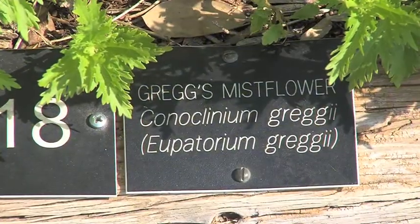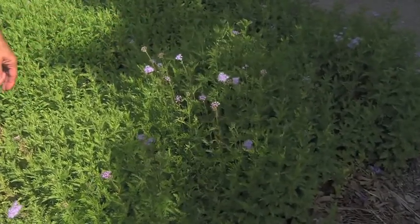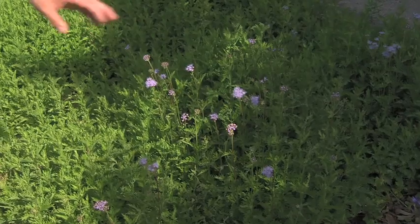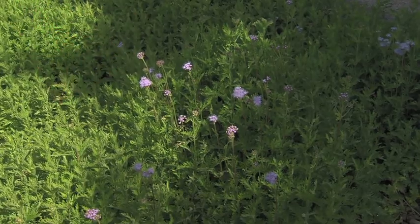This is Greg's mist flower or Eupatorium greggii. It's a robust grower. I'm not going to say it's aggressive, but it can take over an area, as you can see it has done here in this plot. But this is a great plant for a hummingbird garden. The flowers are appearing now, but they will persist through the summer and into the fall, at which point the painted ladies, the Gulf fritillaries, and the monarchs will be all over this.